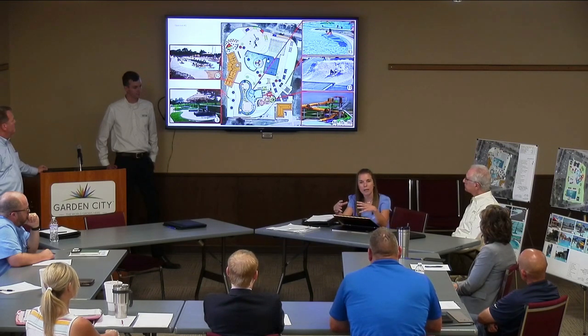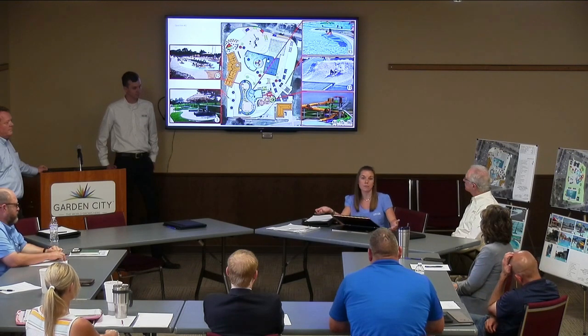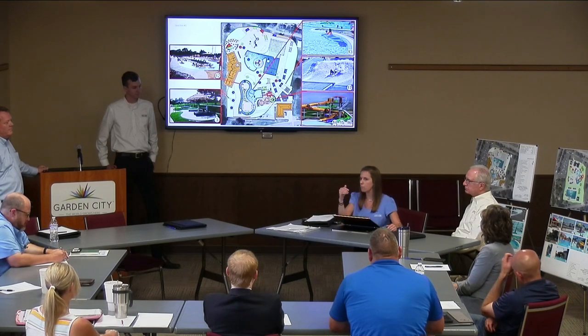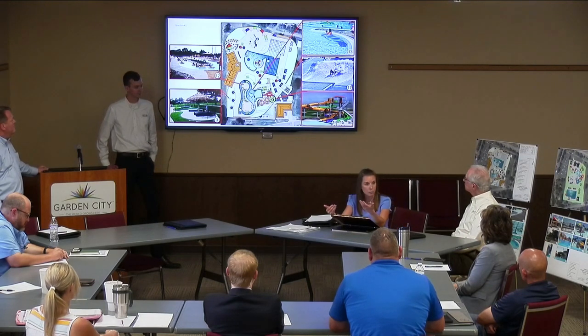spaces for people to congregate and be together. We heard it over and over again. We want to do things together. We want to have our friends together. And your pool right now is lacking some of that. The shade and the seating are a few examples. So consciously, we try to group things together that would allow people to do that.